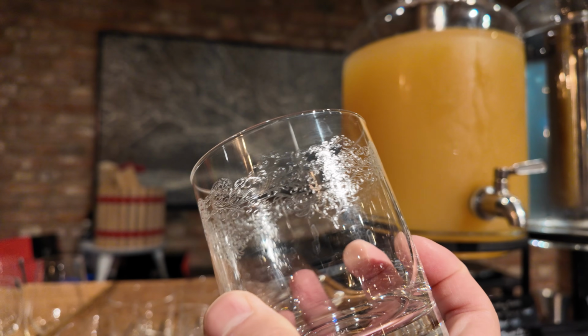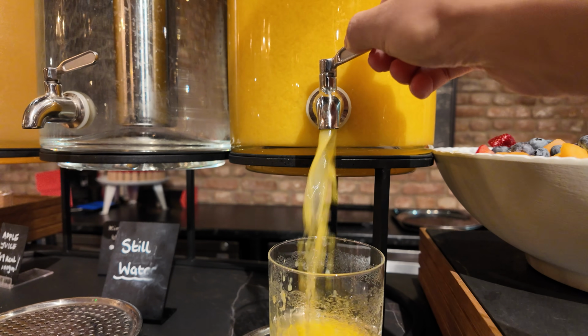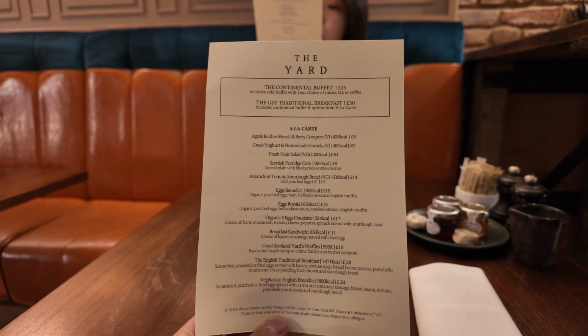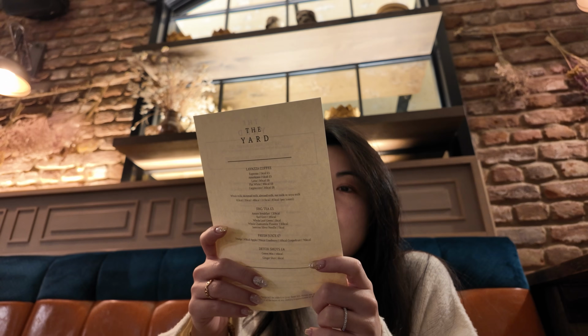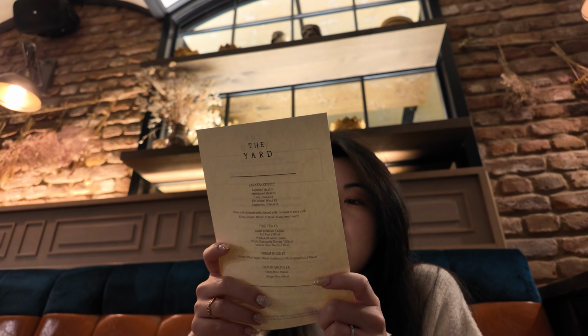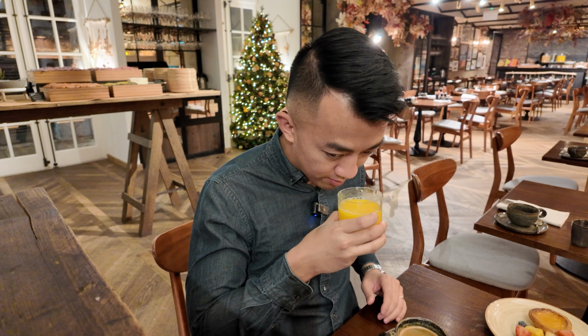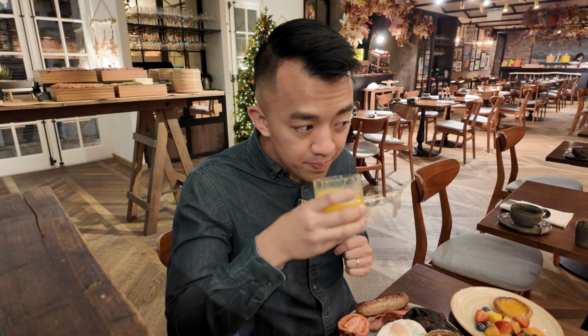If I was paying out of pocket, I would go with the continental breakfast and the a la carte menu combo for the 30 British pounds because it's a better deal, to be honest. But it is still kind of pricey, and if we were paying out of pocket, we would have likely not have dined here for breakfast. It's just part of our Globalist benefits, so it's hard to pass up some free breakfast.